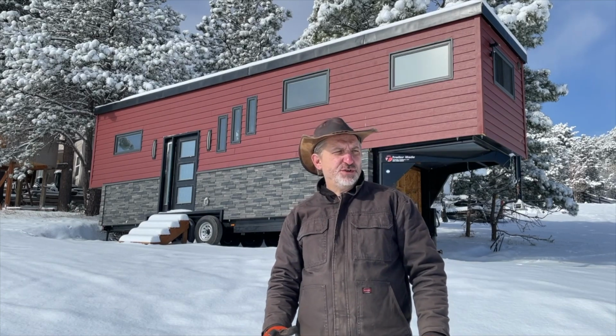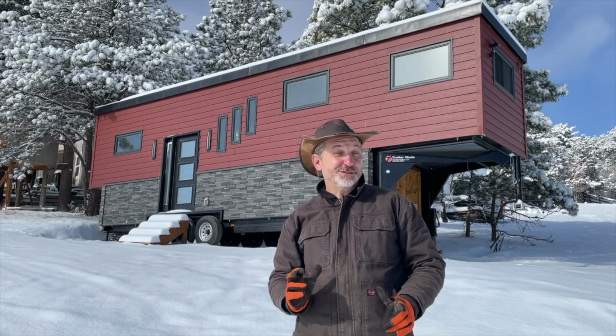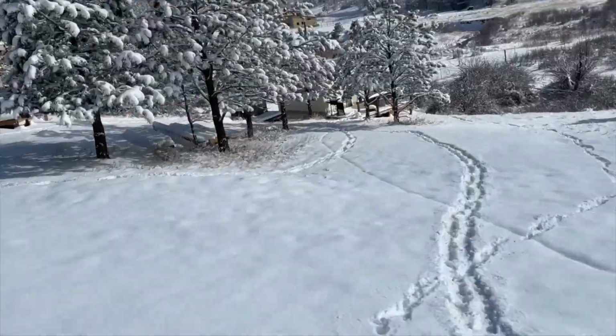All right, now I'm going to show you the last two tents as well as a little surprise. Let's take a look.